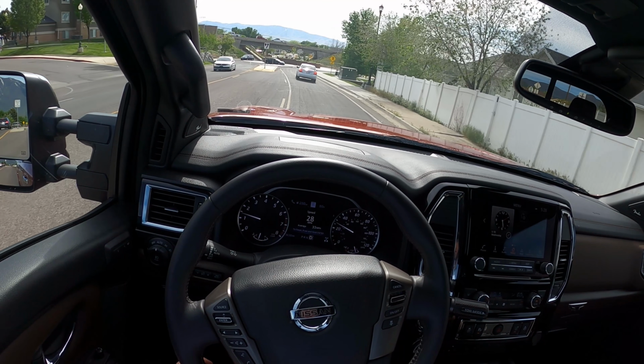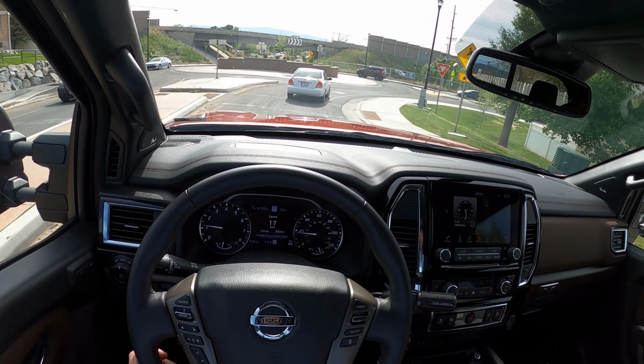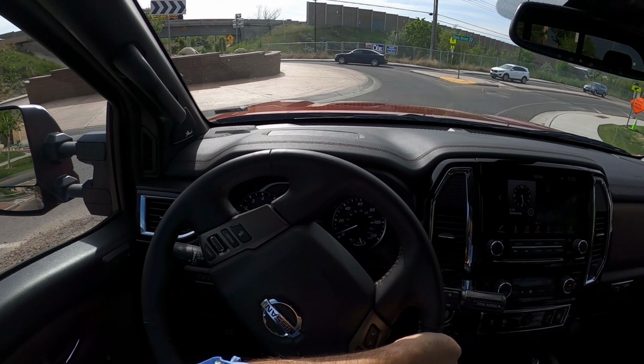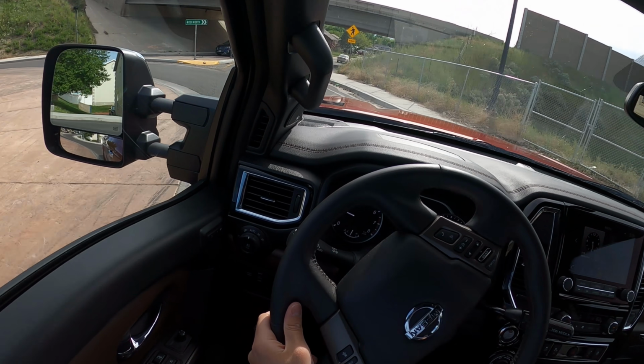So, summing things up with the XD. First off, it looks like a Titan on the outside, except bigger, because it is bigger, right? It's got a different frame, frankly. It's got different springs. Everything's different here on this truck. So yeah, it's just a bigger vehicle overall, and you feel it.